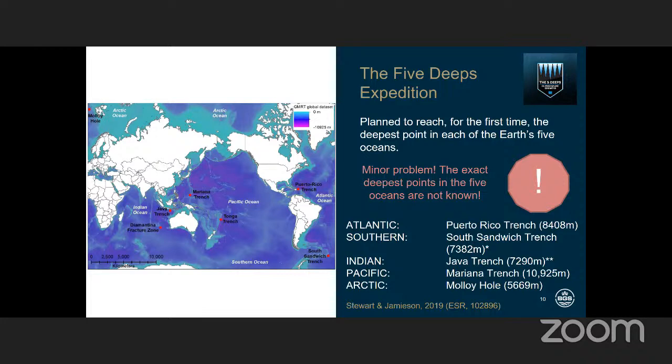But in other areas, such as the Pacific, the deepest point on Earth for a long time was thought to be in the Tonga Trench, and recorded depths for the Mariana Trench and the Tonga Trench are actually pretty close. They're almost within the error margin of the equipment, the multi-beam echo sounders that we'd use to survey these areas. And the Indian Ocean, for example, the deepest point in the Indian Ocean could be in the Java Trench, or it could be in the Diamantina Fracture Zone. And again, the published depths for these features were very, very close within the error margin of the systems that we use to survey.